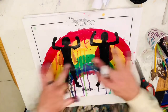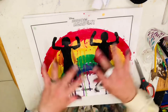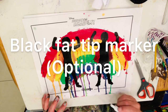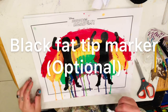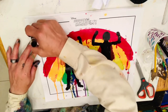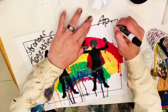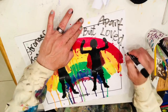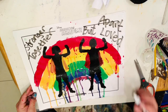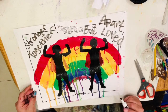Alright, once we let this thing fully dry, and you still have some white space within your construction paper, you can grab a marker, preferably black, but any color marker would be fine, and you can go ahead and fill it up with other inspirational messages. In this case, alright. Finally, don't forget to sign it.